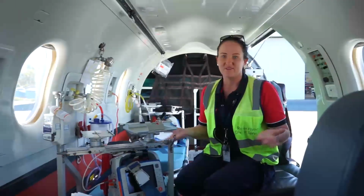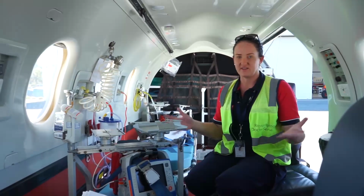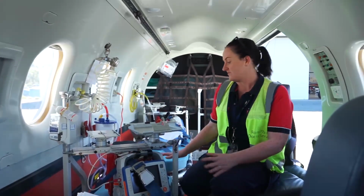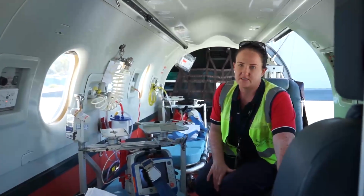So welcome aboard. This is a PC-12 that we use at RFDS WA. So when I do my nursing, this is my emergency room and my office, I suppose. So this is as big as it is, and we can fit 2 patients on stretchers like we said, and we can also have someone sitting if we need to.